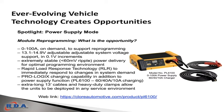In the case of this unit, you have adjustable voltage control. So you control the output voltage from 13.1 to 14.9 volts in 1/10 of a volt increments. The reality is that with all these different makes and models, the OE requirement is different. So a Chrysler might require the tech to set the output to 13.7 volts, whereas Volvo might want 14.4 volts. So by providing adjustable voltage, you're really providing a tool to your customer that allows them to exactly meet the OE requirement for the make and model that they're servicing at that moment.